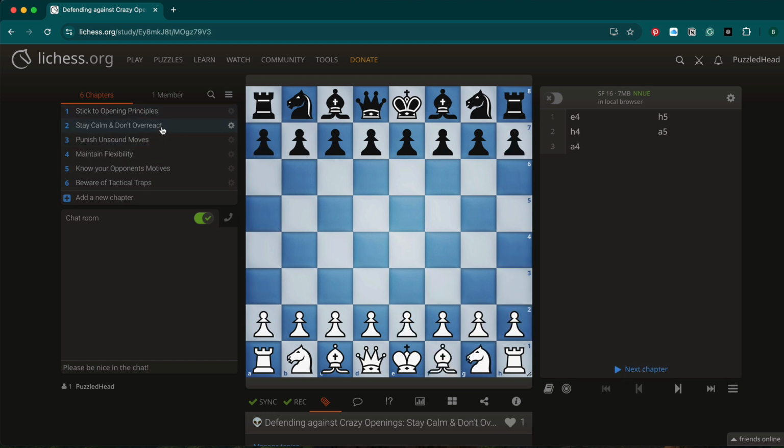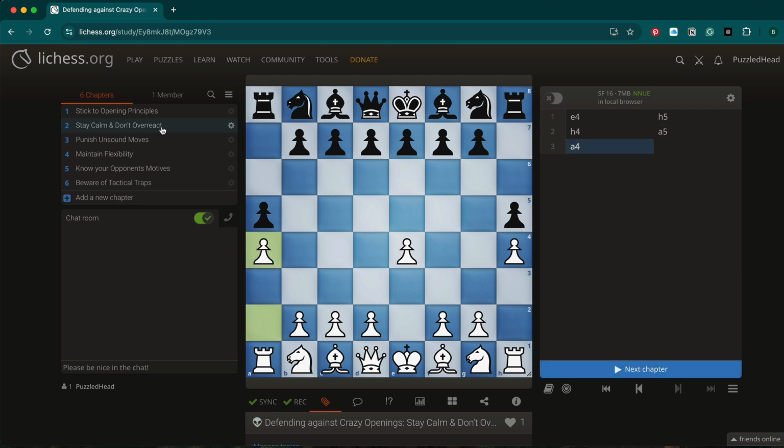Second, remember that most crazy openings are designed to affect you psychologically. It's not so much the chess, it's more about the mind. So you've got to learn how to stay calm and not overreact. An example of overreacting is when you play e4, he plays h5, you play h4, he plays a5 and you play a4. This is overreaction. It's not necessary. Just because he's playing crazy opening doesn't mean that you have to fall into his web and then change your entire plan. This is something you don't want to do. This is just one example. There are many examples that you might see here again.